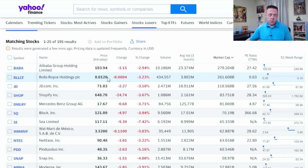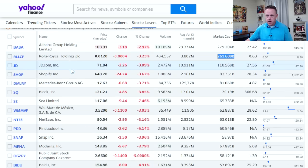Rolls-Royce, it is a penny stock, but believe it or not, that one has insane volume and an insane market cap. I don't know why they chopped up their shares into 6 gazillion pieces, but that's a topic for another day. And then you got Shopify. Shopify coming down close to its 52-week range.